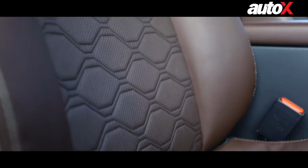I really don't like the noise part, because the sound deadening inside is not that great for a 30 lakh rupee car. You need that. And it's not a nice sporty sound. I agree. But you get ventilated front seats.